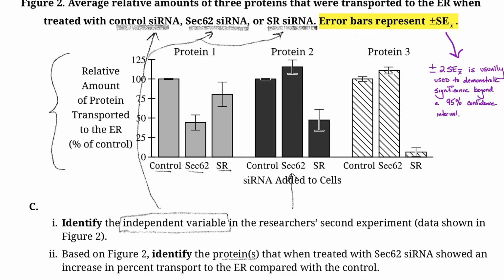Okay, moving on to 1CII. Here we go. Based on Figure 2, the one right in front of us here, identify the proteins, and I love the action word "identify." We're just going to have to go find it and tell them something. They want the protein or proteins that, when treated with the Sec62 siRNA, showed an increase in percent transport to the ER compared with the control. So I see error bars here, and I'm looking for the standard error of the mean. Oh, it's plus or minus 1 standard error of the mean.